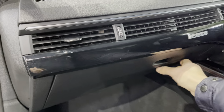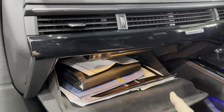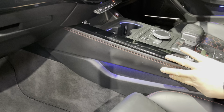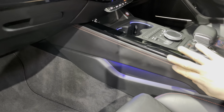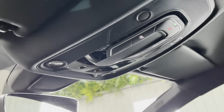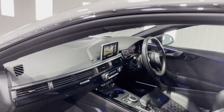Quattro badge. All the paperwork's in there relating to the vehicle and the book pack, etc. Got this lovely stitching and leather on the center console as well. It's really nicely finished. Lovely frameless rear view mirror there and lighting panel. Okay, so let's go round to the driver's side.